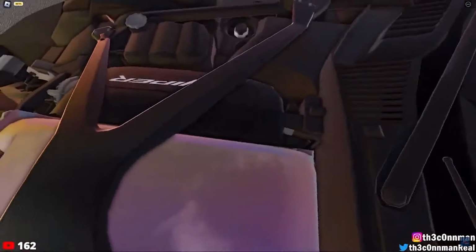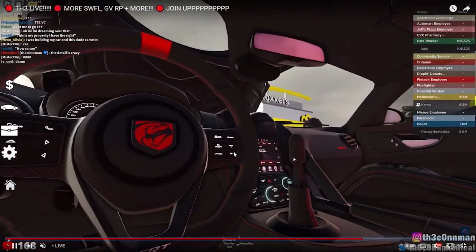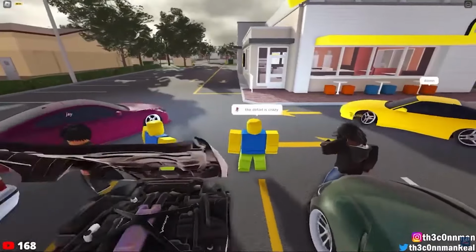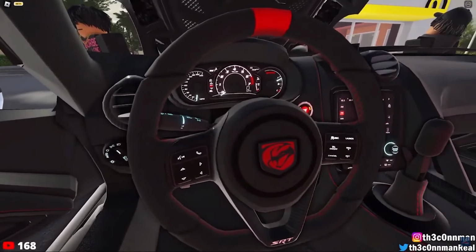Oh my goodness, bro. Look at that engine. V10. Bro, look at that interior as well. Look how detailed that is. You can read everything. It's so clear and crisp. Look at that. If we look in the interior, the buttons, bro, it literally tells you everything.